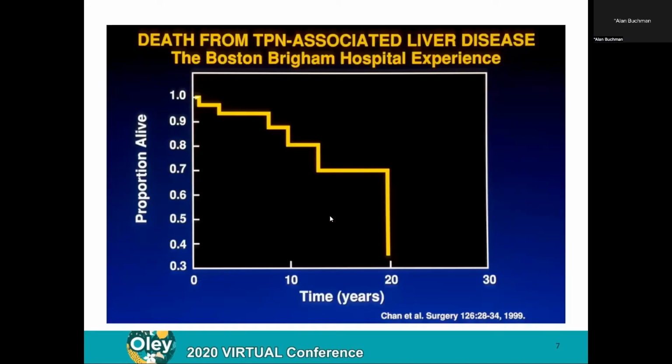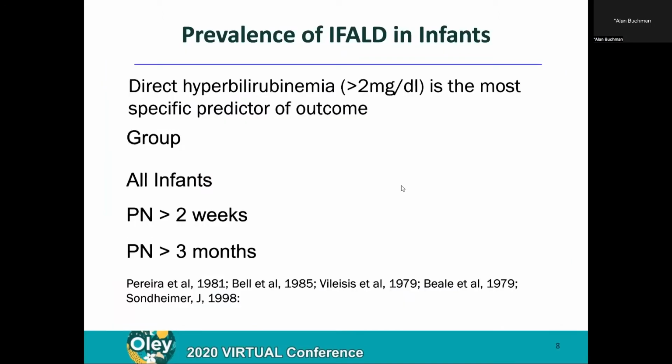Now, how significant is intestinal failure associated liver disease? Well, in this study from the Brigham in Boston, about 20% of the deaths in their patients were related to IFALD. Now, most deaths during parenteral nutrition are not due to infections or not due to liver disease. They're really due to the underlying disease. But of the complications of parenteral nutrition, this is certainly the most deadly.